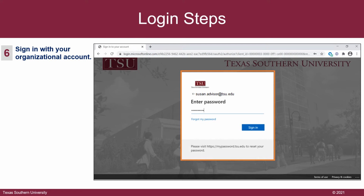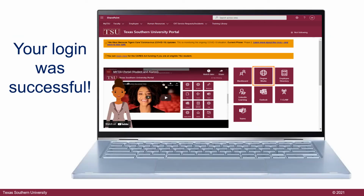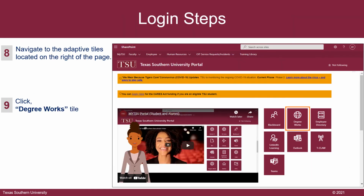Next, sign in with your organizational account by entering your username, which is your TSU email address, and then your password. The web page will launch, which indicates your login was successful. On the My TSU portal homepage, click the DegreeWorks icon.